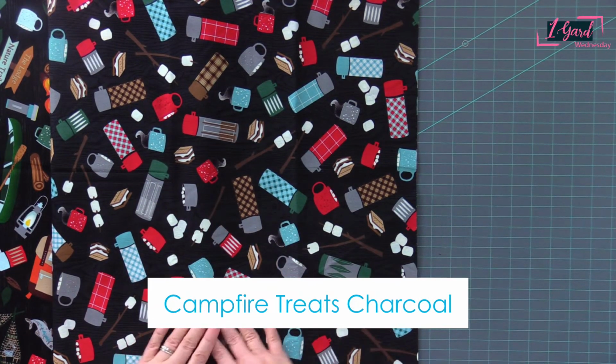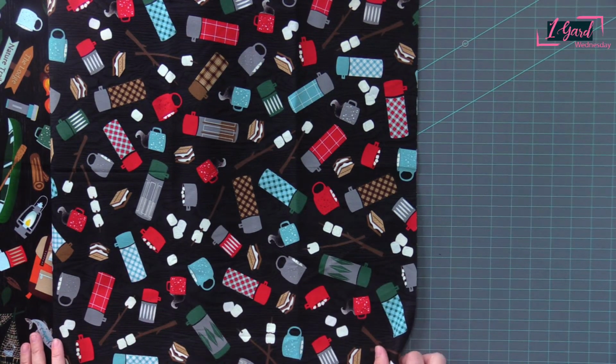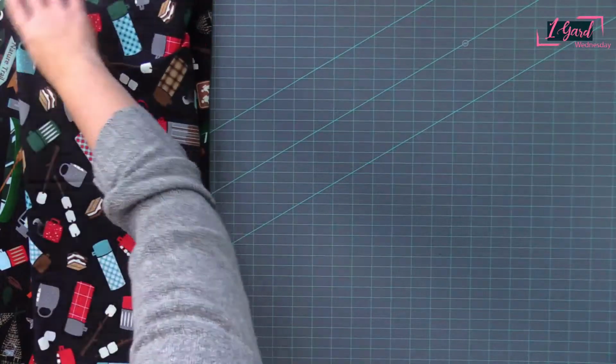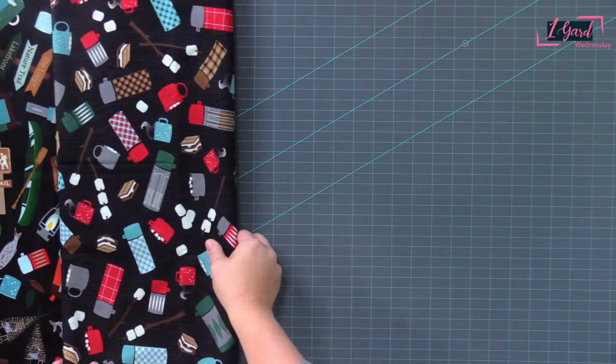So this is a great fabric. Again, these reds and blues really pop from it. Love it. And then, here, let me fold that. I might run out of space. We'll see. There's only 10. 10? 10. Okay. Yep. There we go.